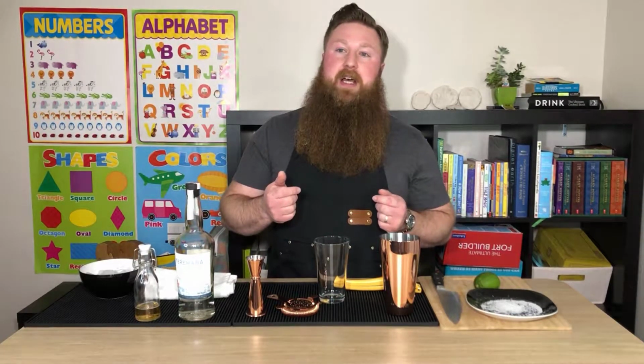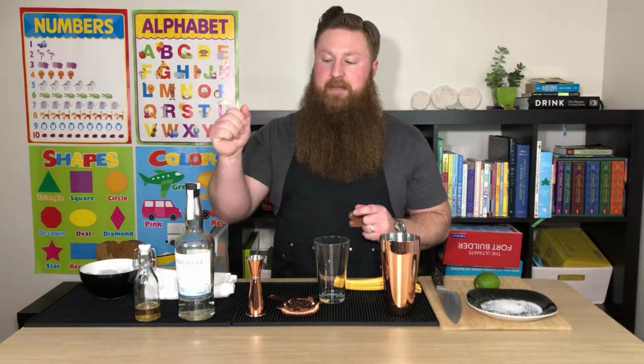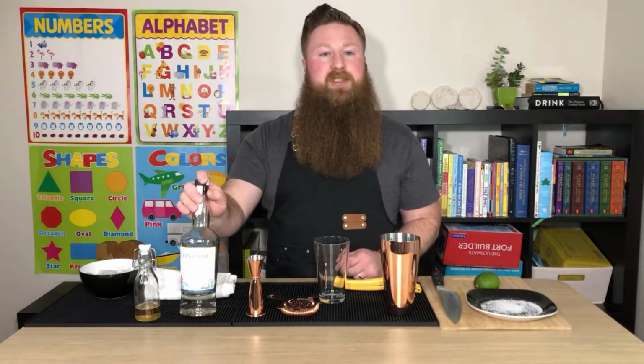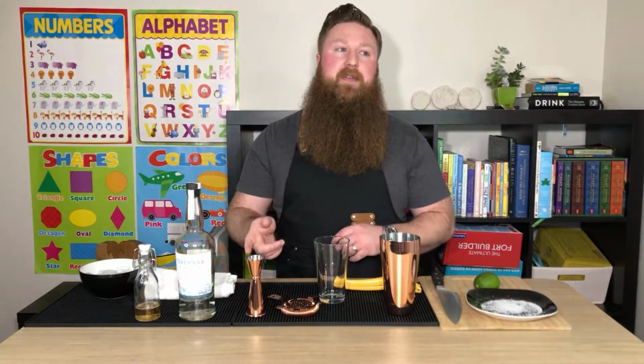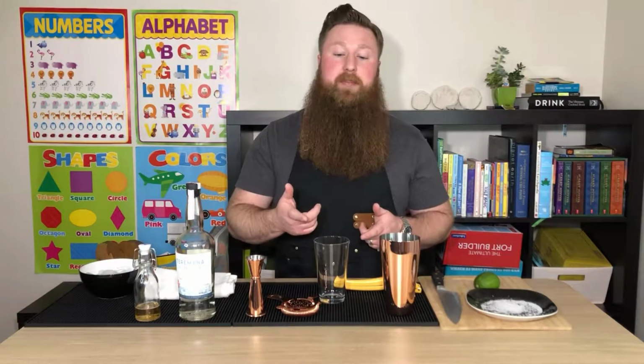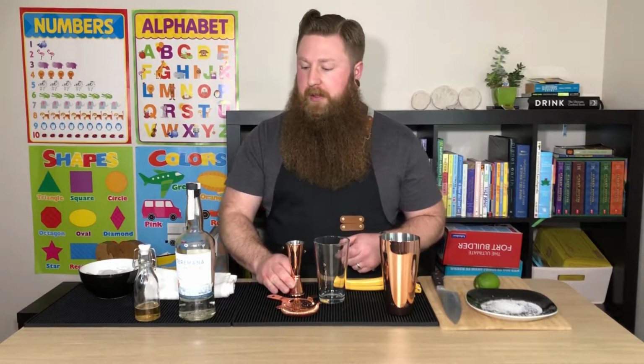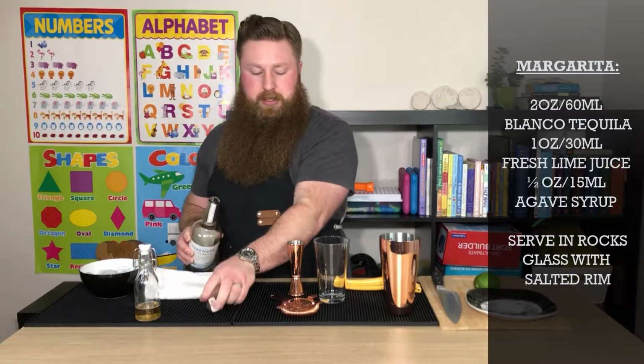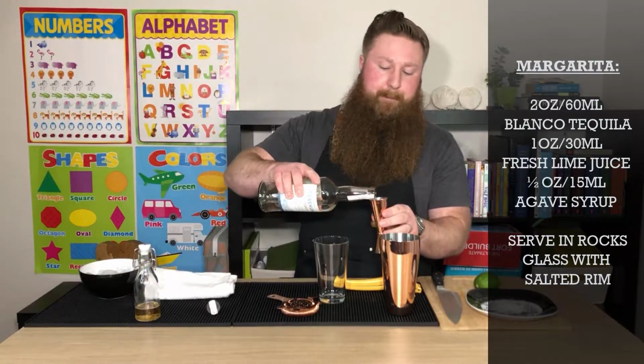Some of these drinks on this list have very specific recipes. This is why this one is Tommy's Margarita. It's going to be made with some Blanco tequila rather than the previous version I made with some reposado. We're going to go with 2 ounces or 60 mils of Blanco tequila.